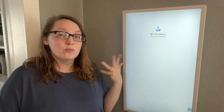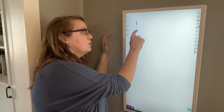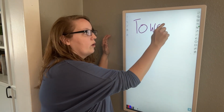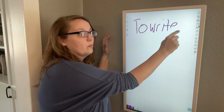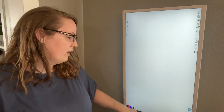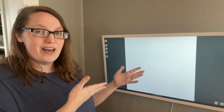I really like this whiteboard app that has helped us in our homeschool because I'm able to use this to write out anything I need for our homeschool, and my kids are able to see it right here at our table, and then I can easily erase it and start over again. This is also on a swivel, so I can turn it sideways and have that view as well.